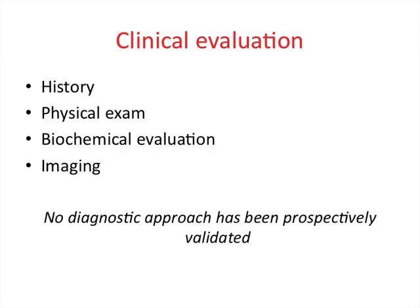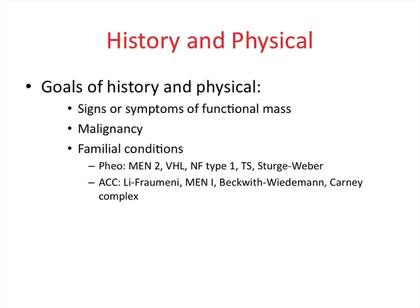So a good overall clinical evaluation includes a good history, a physical exam, and a biochemical evaluation, plus the imaging that you're presented with. There's been no diagnostic approach that's been prospectively validated, so most of the recommendations are based on the National Institute of Health consensus statement from 2003, and then some review articles with expert opinion.